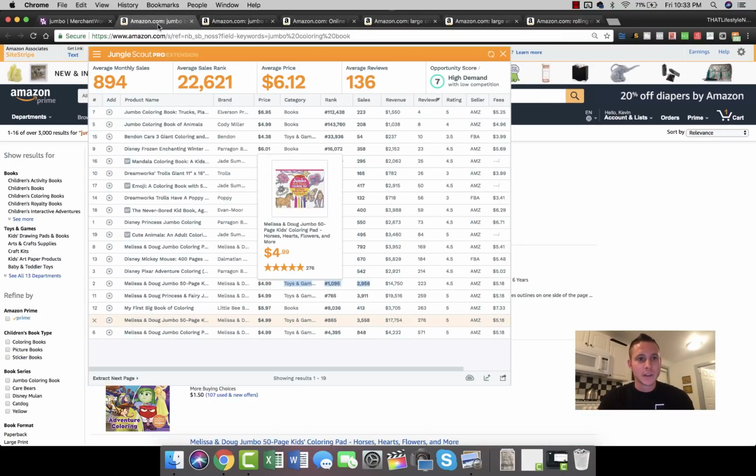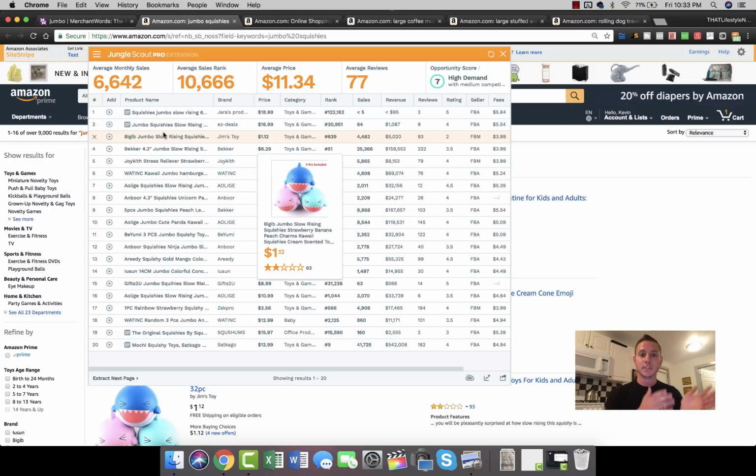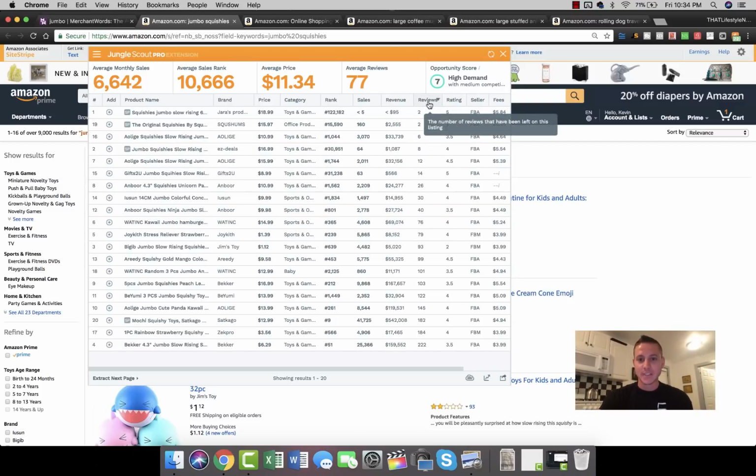And then the last one we were kind of looking at was jumbo squishies. Right, so jumbo squishies are different than squishies. Mini squishies or tiny squishies or micro squishies are different than regular squishies. So, it just sounds so ridiculous saying that word. But the point is here, guys, there's absolutely ridiculous numbers with these.